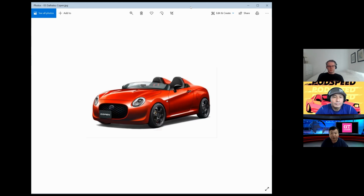So, anyways, the Copen is one of the coolest. It's rear drive, and it does come in roadster form, and this version of the Copen was one they were going to show at Tokyo Auto Salon. As you can see, I don't think there's even a top to this. There's no windshield either. Half a windshield. Yeah, a very small one. So this is pretty much your track ready one.